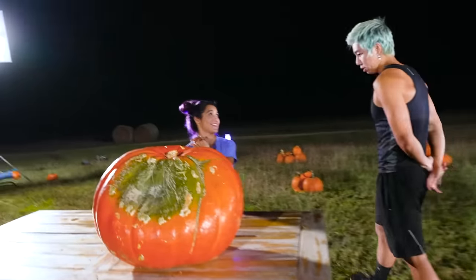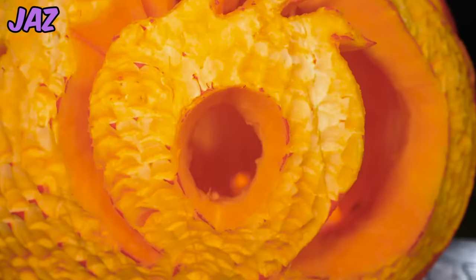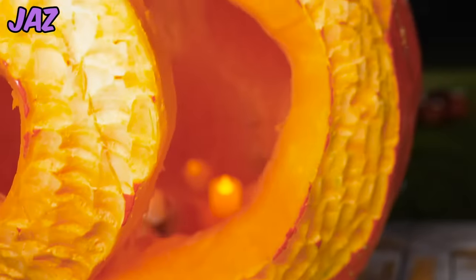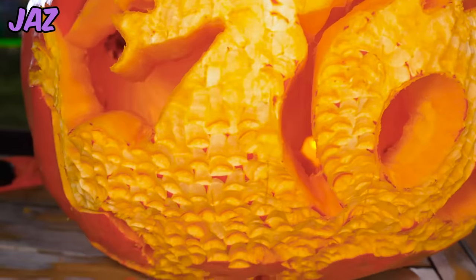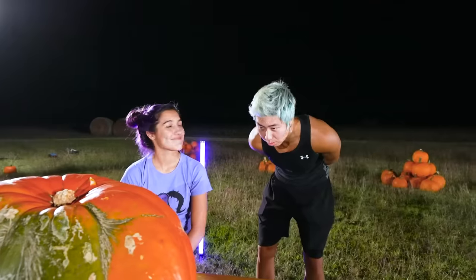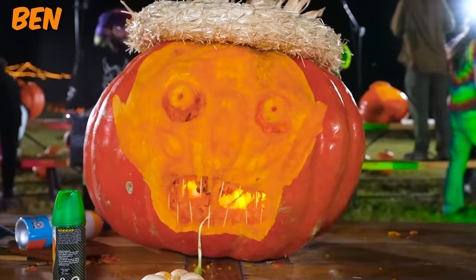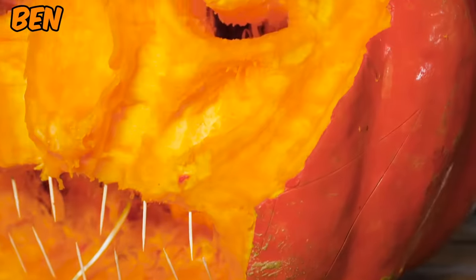Jaslyn, tell me about your pumpkin dragon. So this was my ambitious dragon. I made it very scaly, and at first I was just doing the outline, but I wanted to make it pop. I tried to make it very dimensional by cutting it out. I like the lights showing through inside. It felt like it could have used some work up here just to kind of clean it up a little bit. Good job.